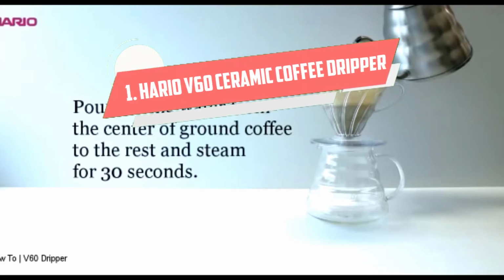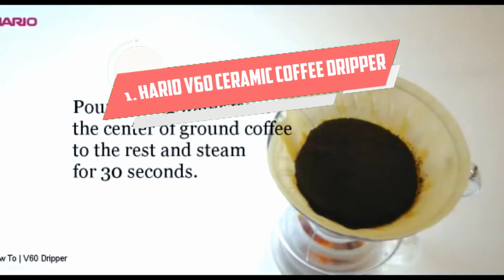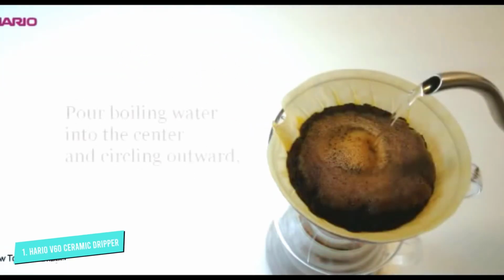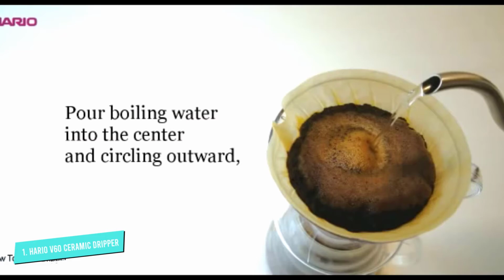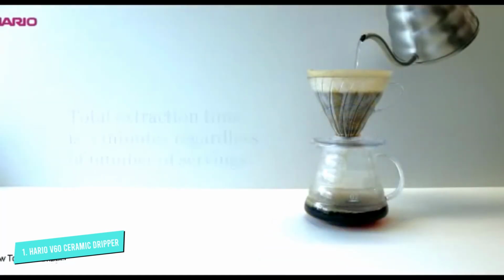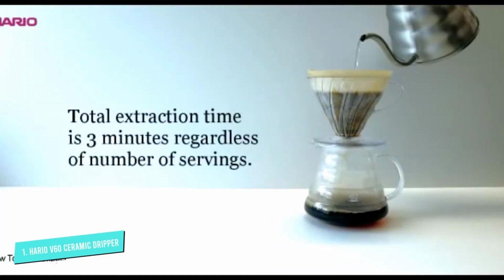Number 1. Hario V60 Ceramic Coffee Dripper. Investing in your first pour-over brewer is a relatively simple task. Compared to something like an espresso machine, it's a tiny dent on the budget, and it should also be less confusing since the technology isn't that complicated.